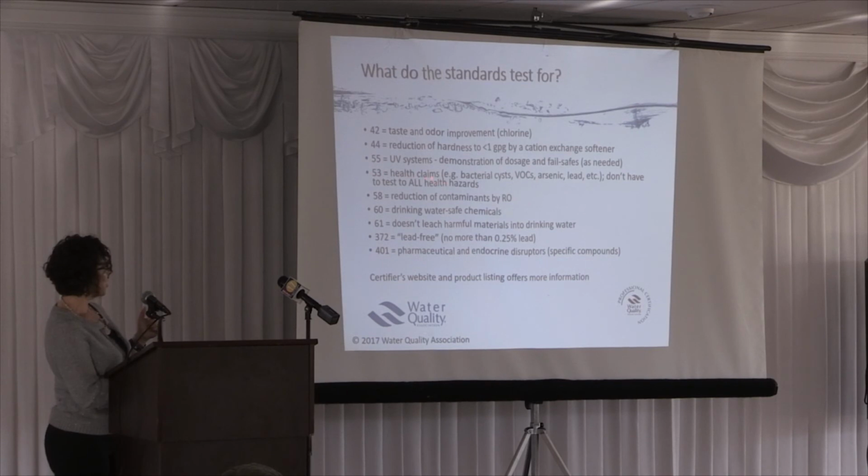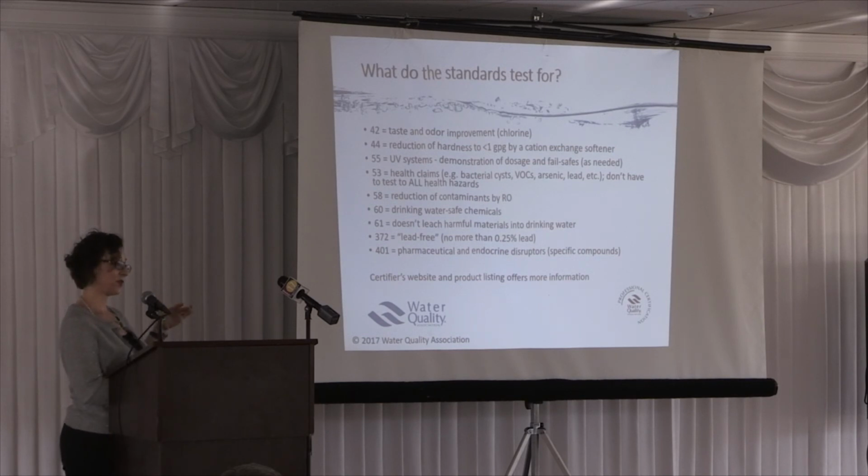There's a standard for health claims, such as removal of bacterial cysts, volatile organic chemicals, so the dry cleaner, arsenic, lead, and so on. When you look these up, you have to check specifically which of those contaminants were tested, because something being certified to standard 53 doesn't mean it can remove all of those contaminants. So the certifier website will list those specific ones.